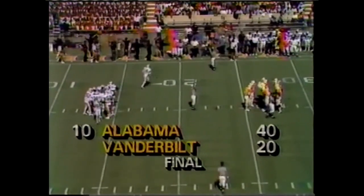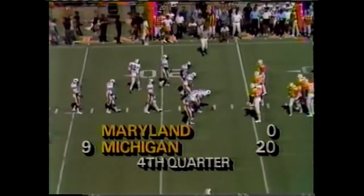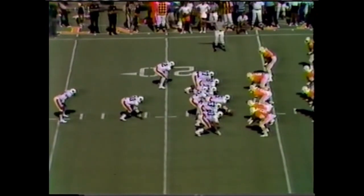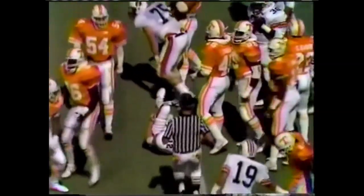Alabama rolling along to a 20-point victory against Vanderbilt, and Ohio State rolling against Washington State in the fourth quarter, with Michigan looking better and better. Maryland's a big, strong team, and the Wolverines are handling them. It is second down. Right at 6 yards. And inside, down at the 25, goes Jeff Berger.